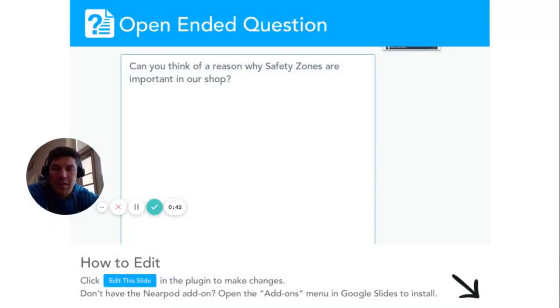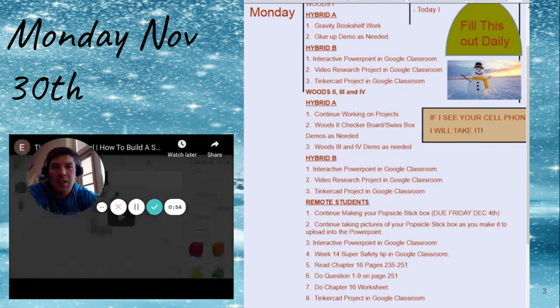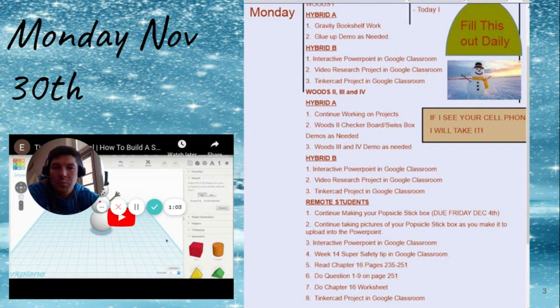Slide number two has an open-ended question. It says, can you think of a reason why safety zones are so important in the wood shop? So you can answer that on slide number two. Slide number three gives you kind of the overview for the week. We're going to do a Tinkercad project this week of a snowman. So you can check that out as well.